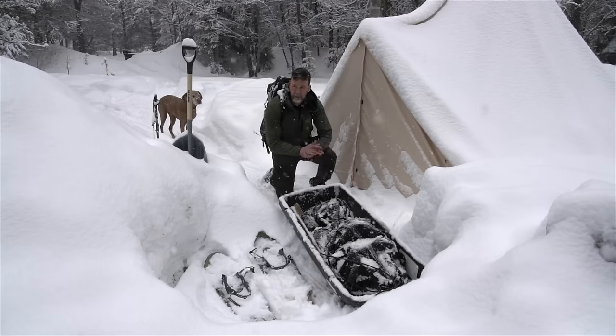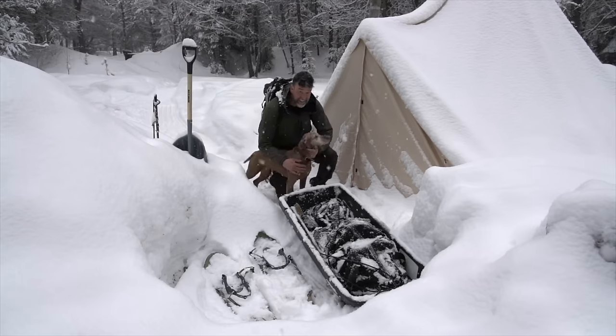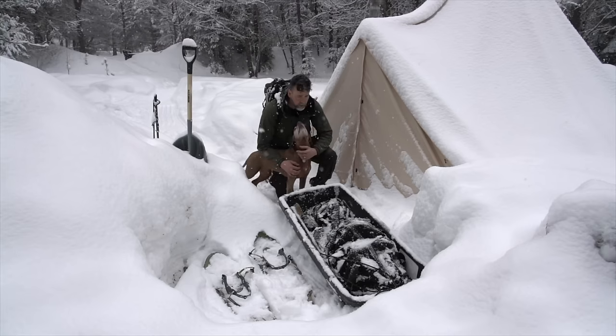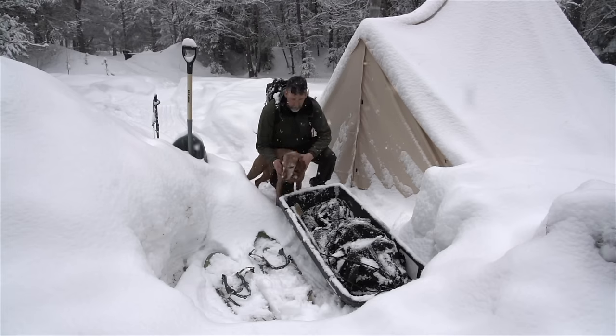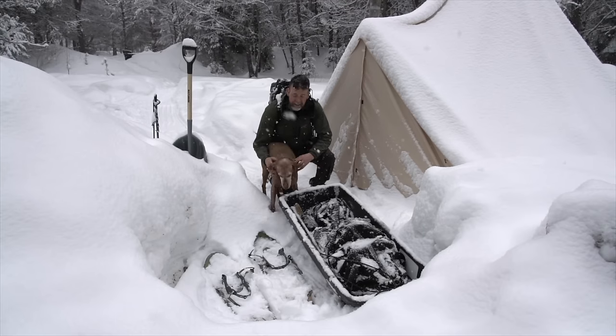I've been gone for just over 24 hours, and this is how much snow we've gotten. Luckily the tent didn't collapse on me. You can see the heavy weight of the snow on it. So it's good to be back. We're going to get everything back and organized, our sleeping gear and everything else put back in place. Stay tuned.